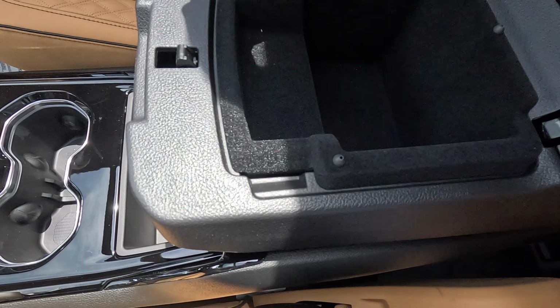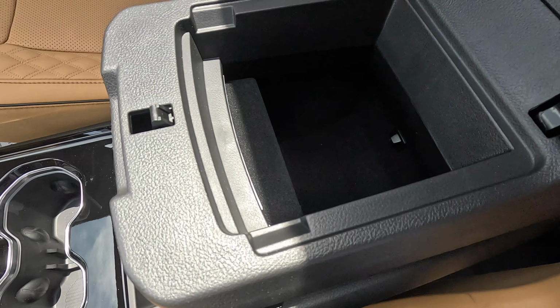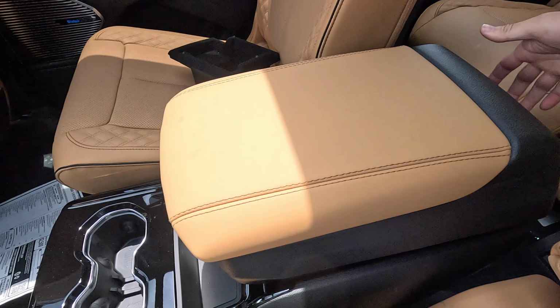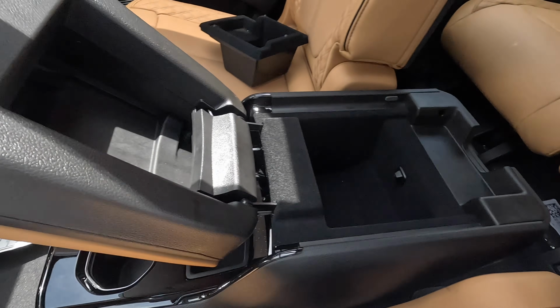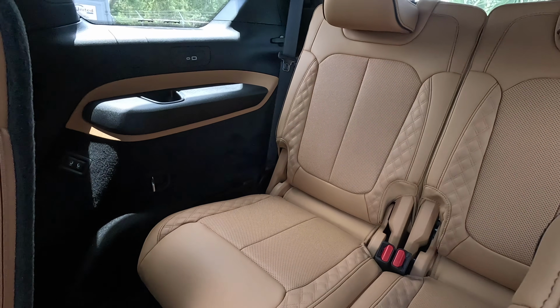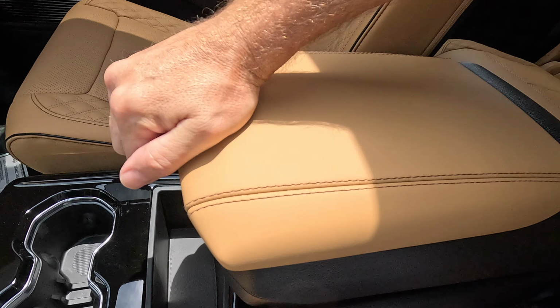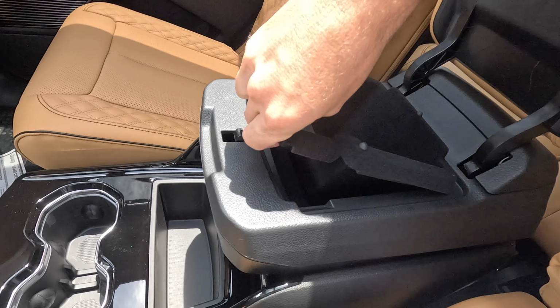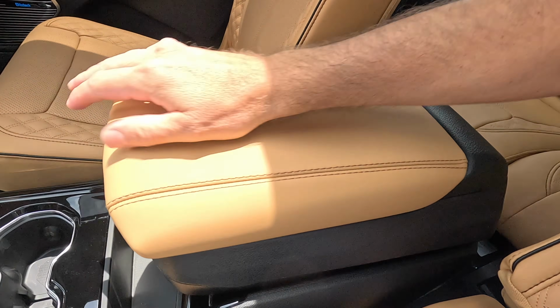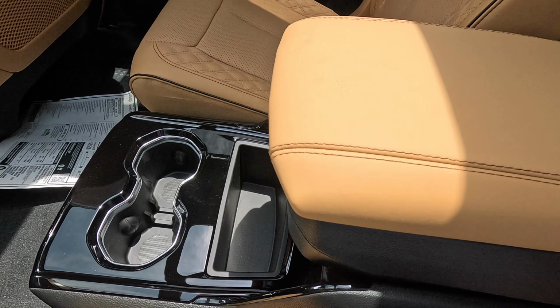Open this up, you get storage that can lift out into another storage bin. Now the cool thing about this, if you take that storage bin out and you're in the 3rd row, lift it up, anything that you put in here will be easy accessibility for the 3rd row occupants. Or you can just simply leave that in and it will be sufficient for your own storage in the front, and they'll have their own storage in the back. So I think that's a pretty clever idea what they're doing.